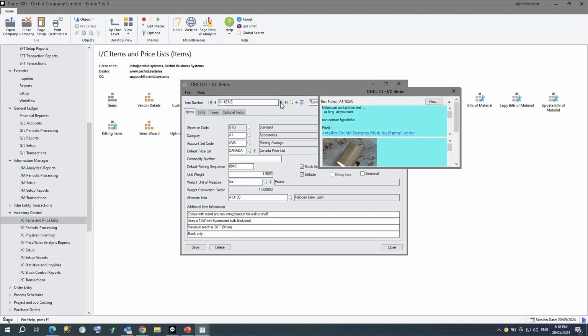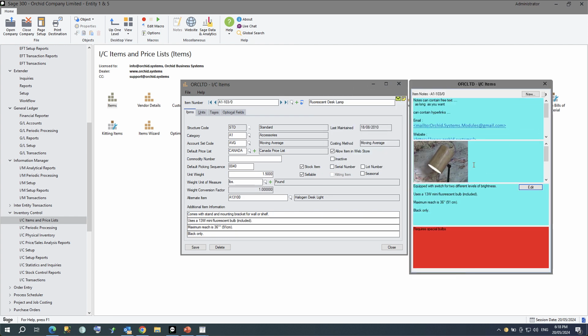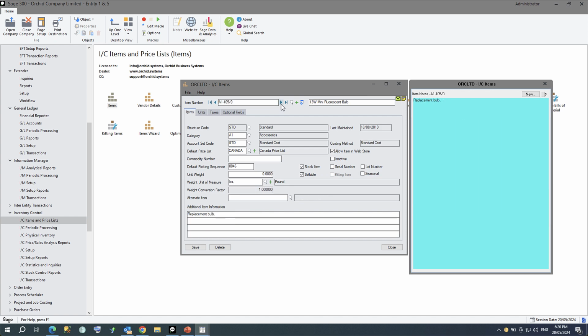Let's now look at some item notes. I'm going to pin my note tray and look at the different types of notes we've entered. Some text with a hyperlink to an email, to open a website, a small image. You can also notice that we have different background colors for the note types, and that is all configurable. All these notes belong to item A11030, the fluorescent desk lamp. For the mini fluorescent bulb, I have different notes.